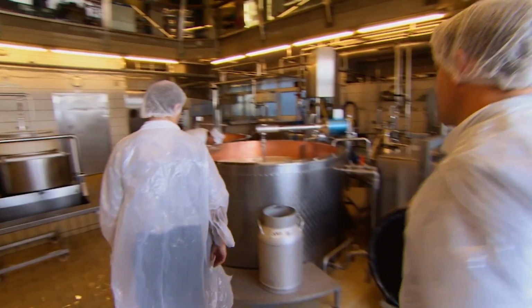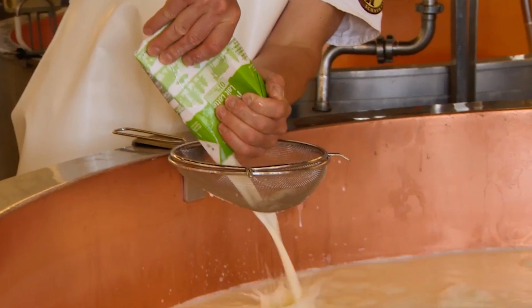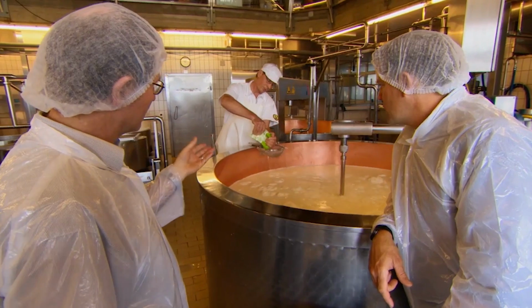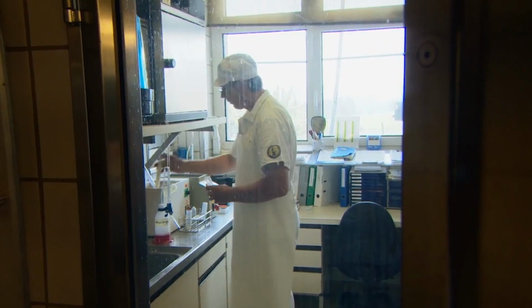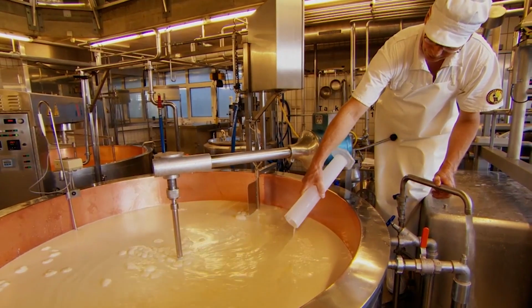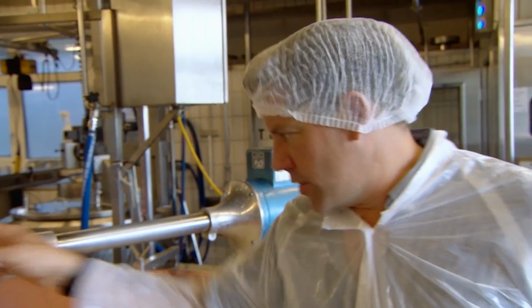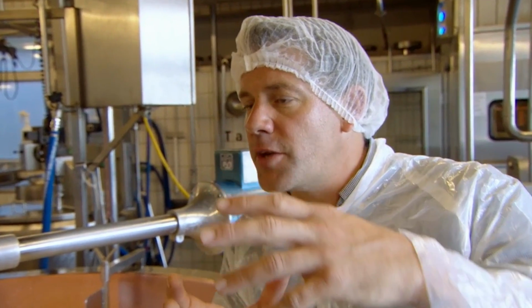Walter is showing me the start of the process. So what's happening here then? Oh, he's inoculating now the milk with lactic acid bacteria. All cheese is made using a unique combination of bacteria that gives it a distinct flavour, texture and appearance. So is it the combination of these 3 bacteria that you had here? Is that what creates the holes so typical of Swiss cheese?